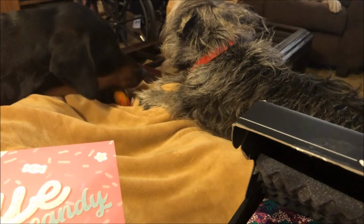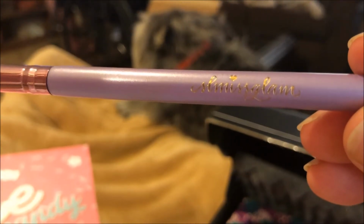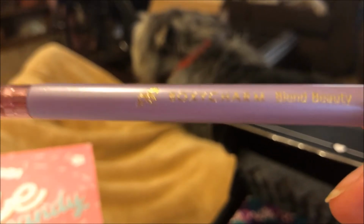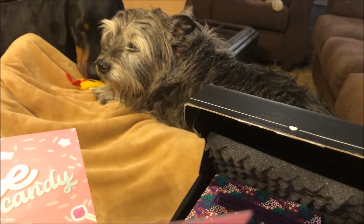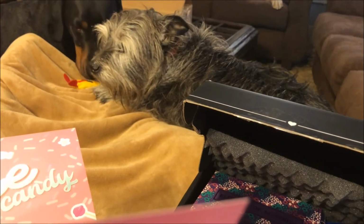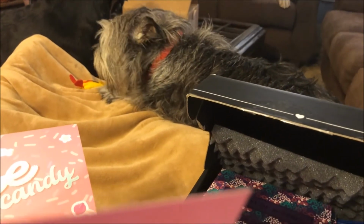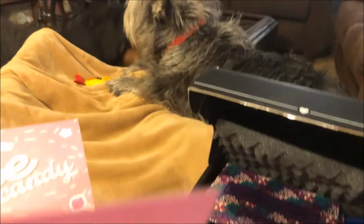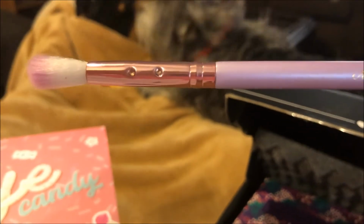And the next one is also by SL Miss Glam. And it is the Blend Beauty brush in L34, it looks like, and it's purple, and again with the gems.